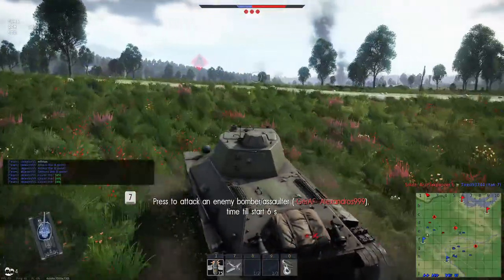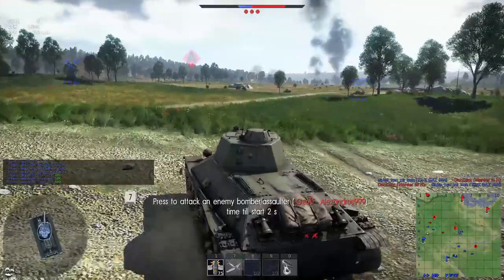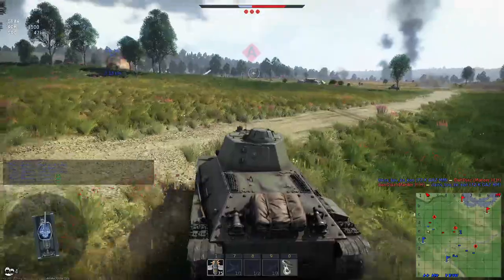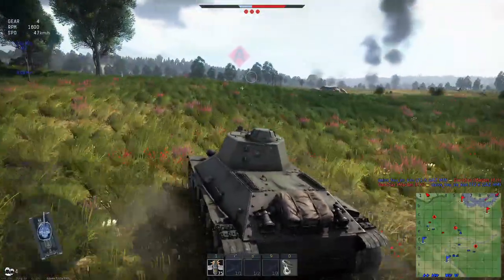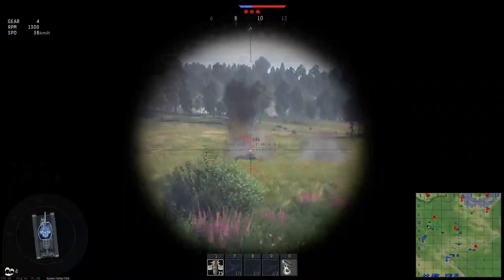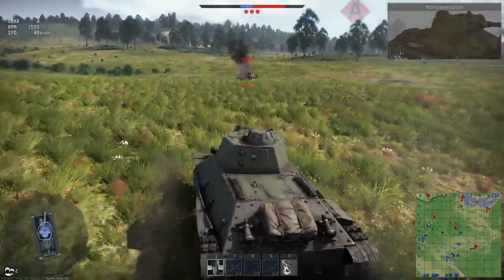That's not going to do anything. Don't be one of those guys. Don't be one of those people who shoots across the battlefield. That is literally the worst thing you can do, to shoot a kilometer away or anything of that nature, because you're not going to kill anything. I can assure you, 9 times out of 10, you will not kill anything. It's much more efficient to just get closed in on the enemies.